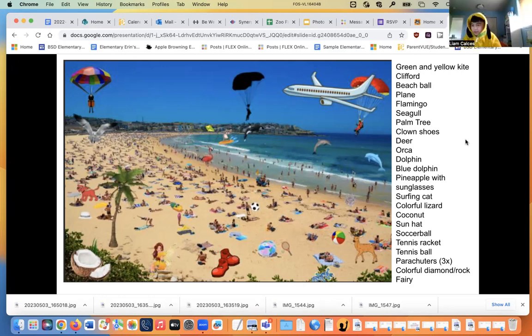Color. Sun hat. What's a sun hat? I don't know. I'm looking for it now. A hat for the sun. But I don't know where. It's basically like a sombrero. Does anybody see it? I see it. Any clues? Top, bottom, left, right? It's white? Oh, okay. White and to the left. Okay, I see it.